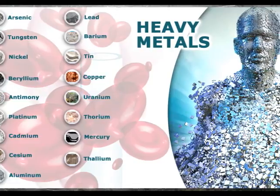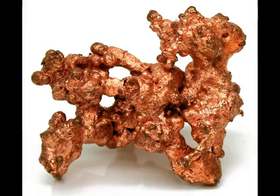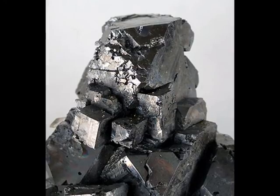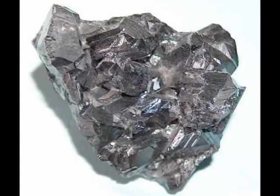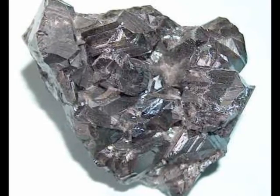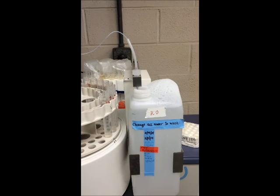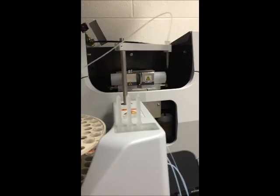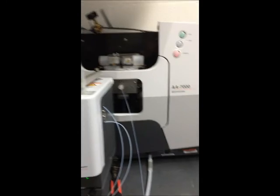Heavy metals in drinking water have numerous harmful health effects. To name just a few, copper ingestion can cause vomiting, diarrhea, stomach cramps, and nausea, and is linked to liver and kidney disease. Lead ingestion can affect the nervous system, especially in children, and high zinc exposure can cause fever, nausea, vomiting, stomach cramps, and diarrhea. To test for the concentration of heavy metals, copper, lead, and zinc, inductively coupled plasma mass spectrometry, or ICP-MS, was used. Atomic absorption spectroscopy, or AAS, was also used to determine the concentration of lead.